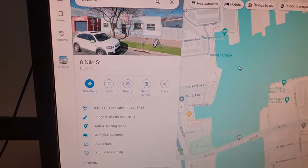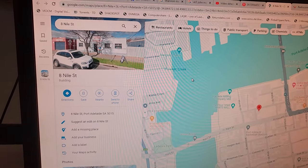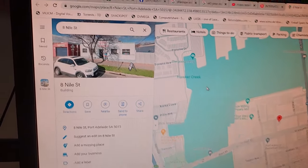Well, whilst I've not been able to uncover the actual call sign, which I am so embarrassed about, put it in the comments, guys. But there we go.